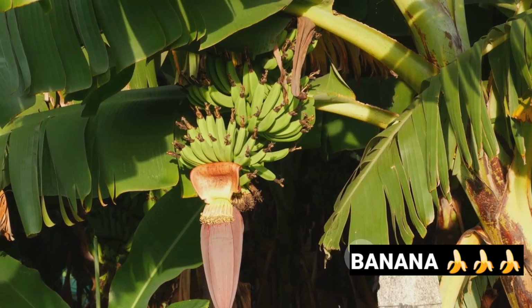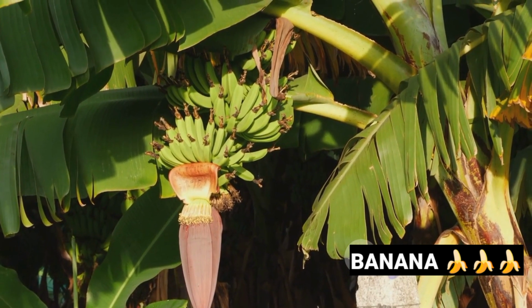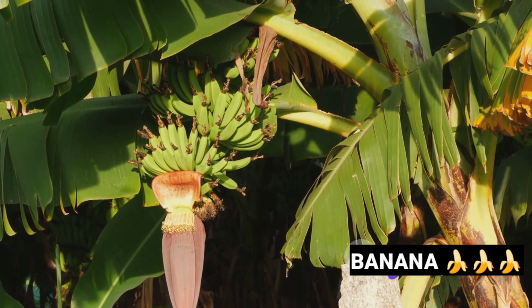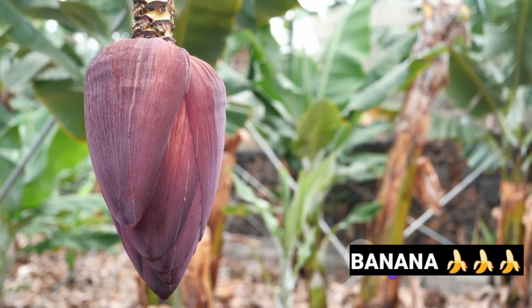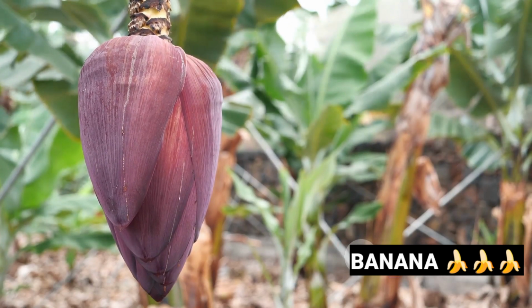The life cycle of a banana plant begins with the planting of a bulb-like structure known as a rhizome. This rhizome is planted in rich, fertile soil and given plenty of water and sunshine. Soon, a small shoot begins to sprout from the rhizome, reaching for the sky.